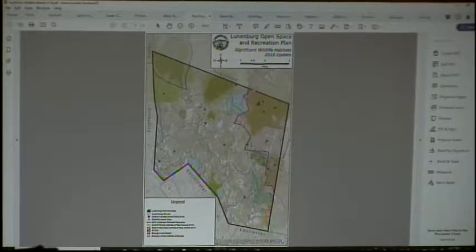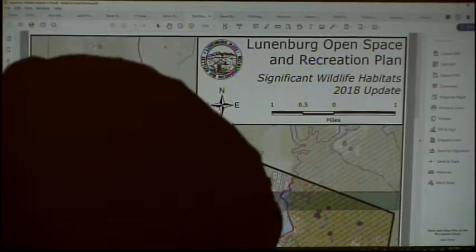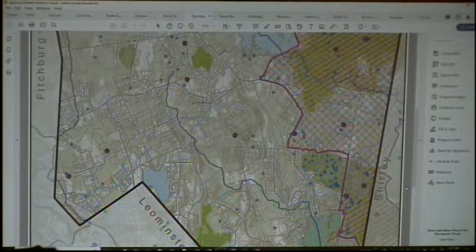It's pretty clear that the northeast corner of town, northwest corner of town, and that northern central tier are very important for wildlife habitats, as is the backside of Massapog Pond. Can I ask you to zoom in? Sure, whereabouts? In this area over here. Sorry, just trying to see where the Robs Hill area is.